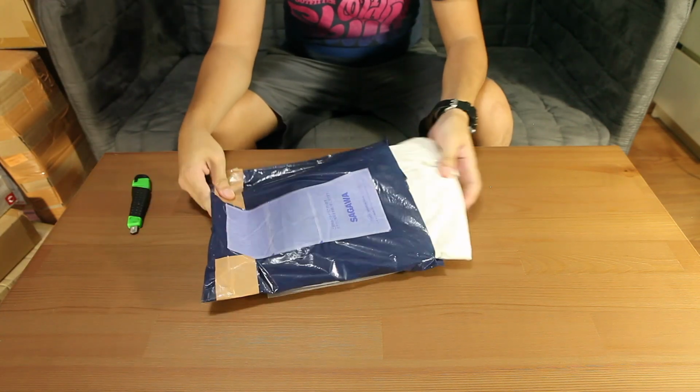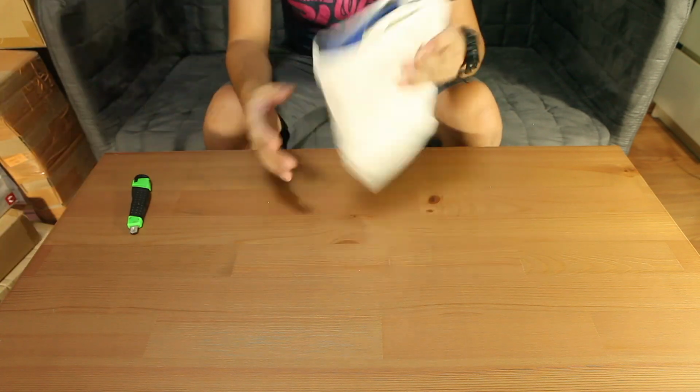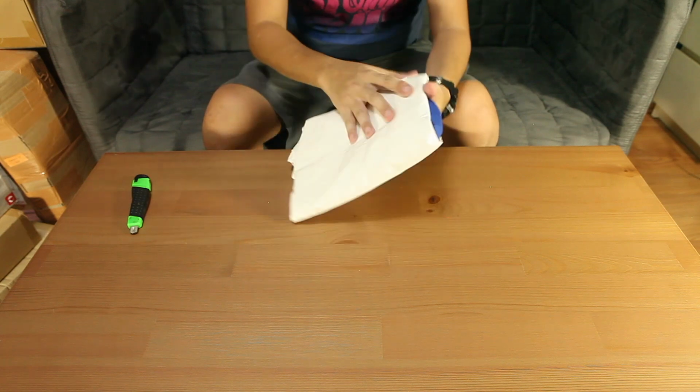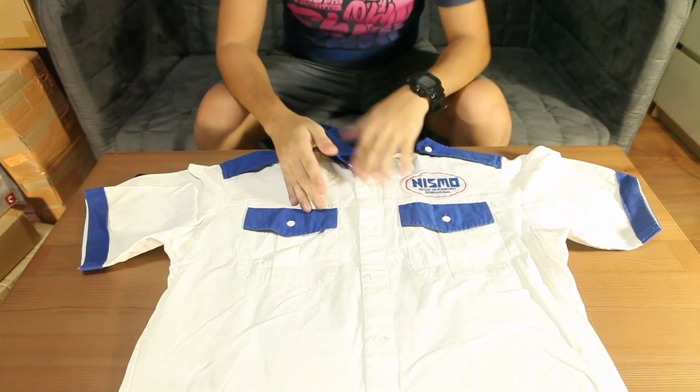Yeah, I saw this and I got this for a really good deal. It's why I kind of bought it. So I'm gonna wash this up. Some of you guys might already know what this is. There we go.